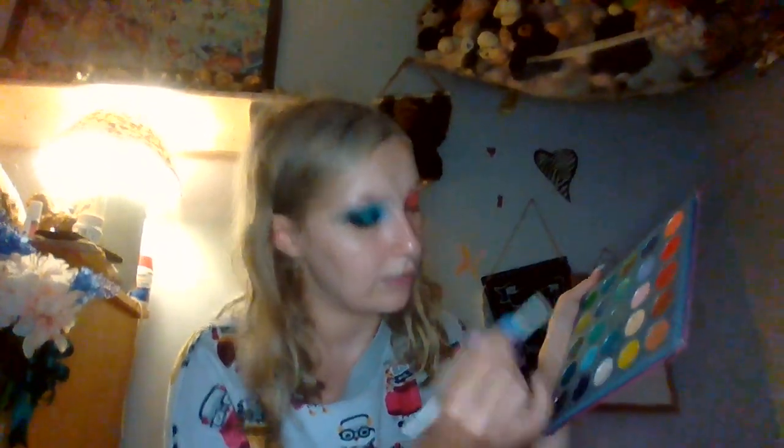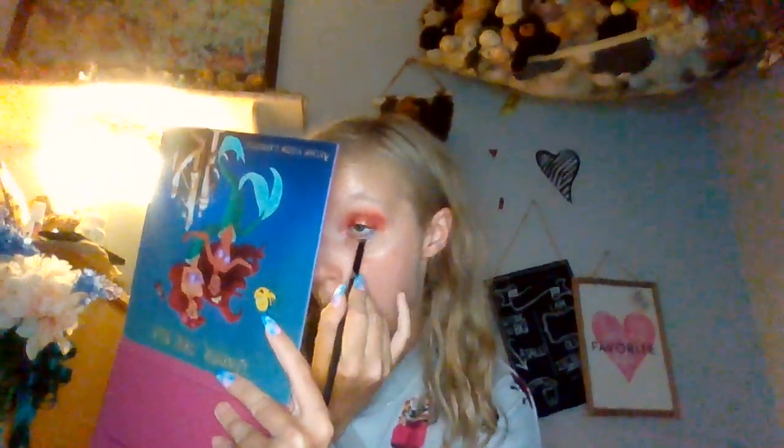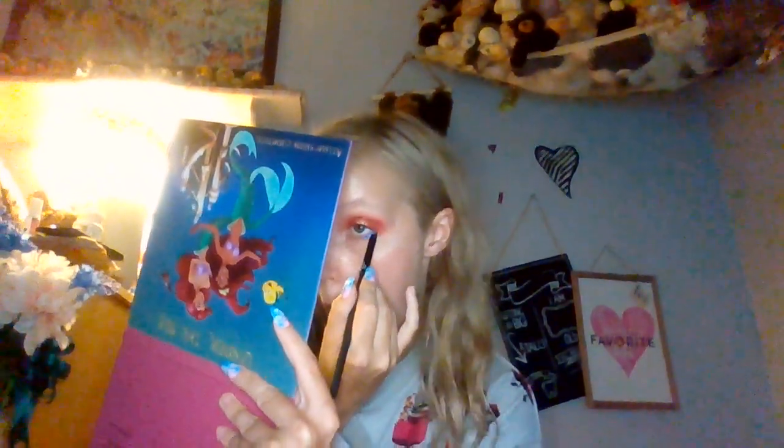Alright. I'm gonna take Scuttle right here, which kind of looks like it's a white shimmer with some pink duochrome. Yes, I was right about that. And I'm gonna take the two purples that I really wanted to play with on the lower lash line. So we're gonna start with Sea Witch right here, and drag this all over the lower lash line.